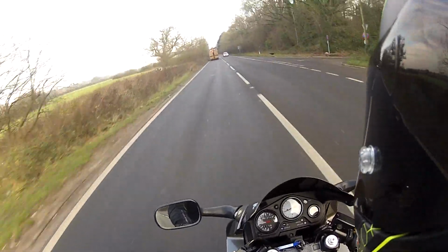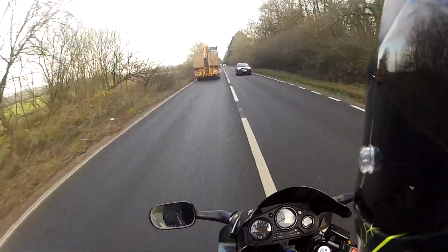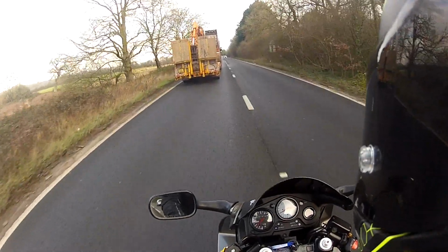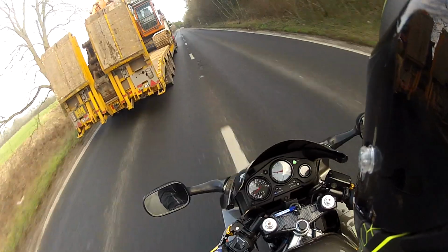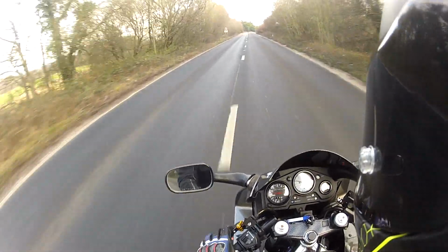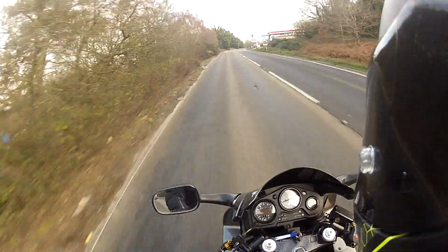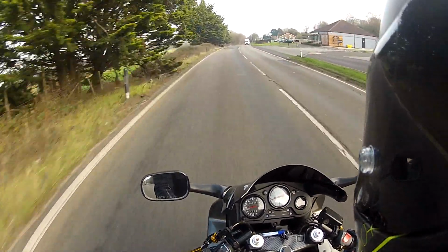Let's see if we can get past this. So dropping it down now the gears to 4th gear, even 3rd. I think we're going to get this one. So mirror, signal, lots of power, manoeuvre, go. Don't dilly-dally, get past it as quick as you can. Back into 6th. So a garage, could be cars pulling out of there, that's all fine.